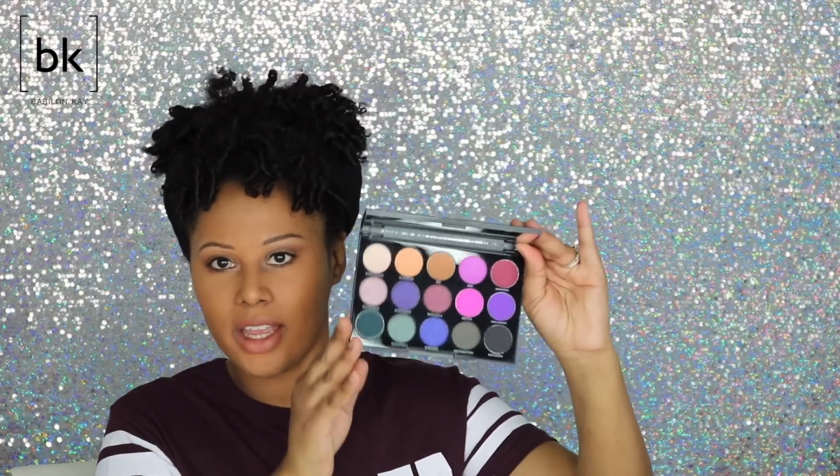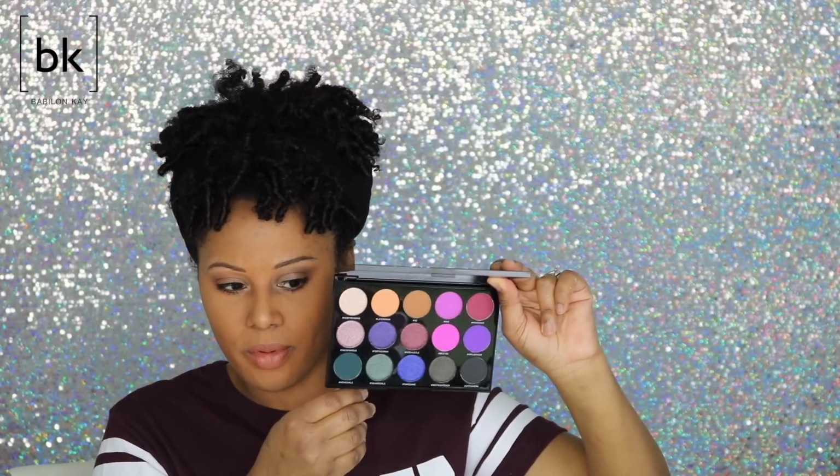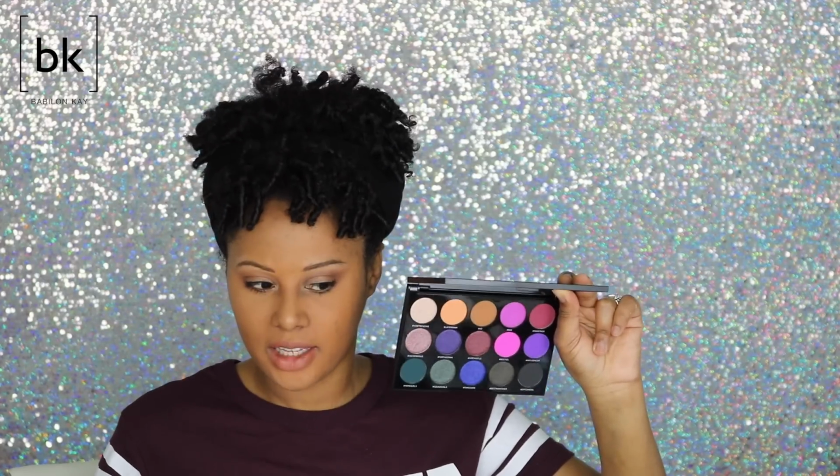The eyeshadow palette that I got was going to be the Morphe, and this is their Social Butterfly palette. Never tried their eyeshadow palettes. Look how bright those colors are, y'all. Super bright colors. Very pretty. Can't wait to use this palette.